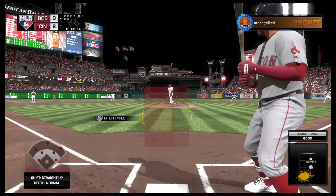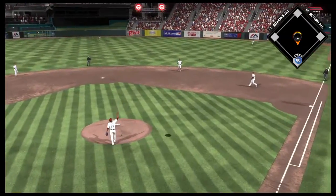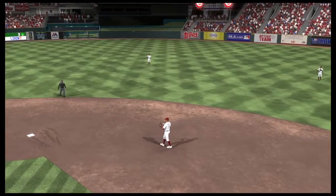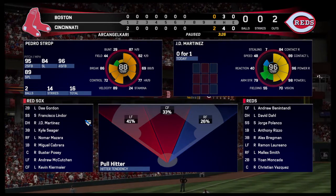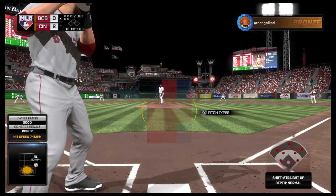So here's Francisco Lindor now. It was a fly out for him in his last trip. First delivery to him on the way. Popped high in the air. Moncada is there for it. And that's the second out of the inning. Here's J.D. Martinez. Now action in the bullpen as their closer starts to get loose out there.